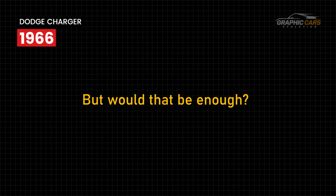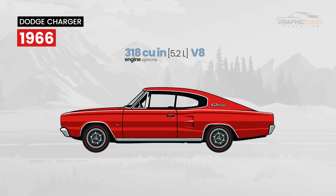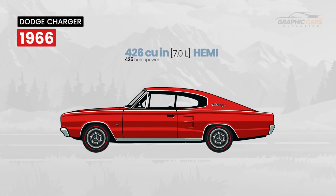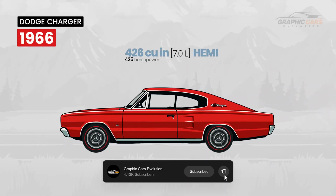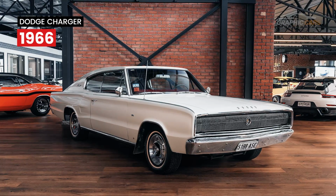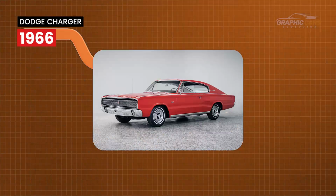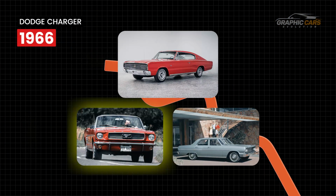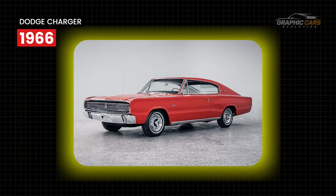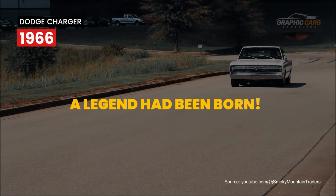But would that be enough? The real magic was under the hood. Engine options ranged from a 318 cubic inch V8 to the monstrous 426 cubic inch HEMI, a powerhouse delivering 425 horsepower. Still, despite its muscle and style, the Charger didn't take the market by storm right away. Sales were modest, with the Mustang dominating and the GTO holding strong among gearheads. But Dodge wasn't done. The Charger's humble beginnings were only the prologue. A legend had been born.